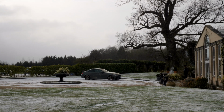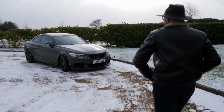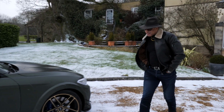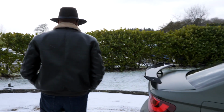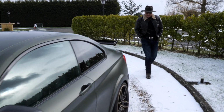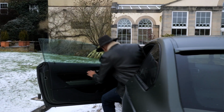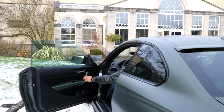In terms of outright performance, the statistics say this car will do 0 to 62 in about 4 seconds. It's 400 brake horsepower, but this one is 4-wheel drive and it has an official top speed of 155 miles an hour, which many cars are regulated to these days. Unfettered, Schnitzer say this car would achieve something like 180 miles an hour. So it's a truly serious performer.